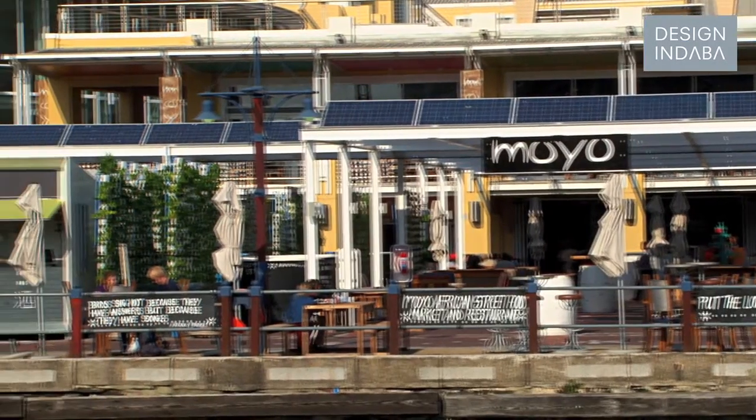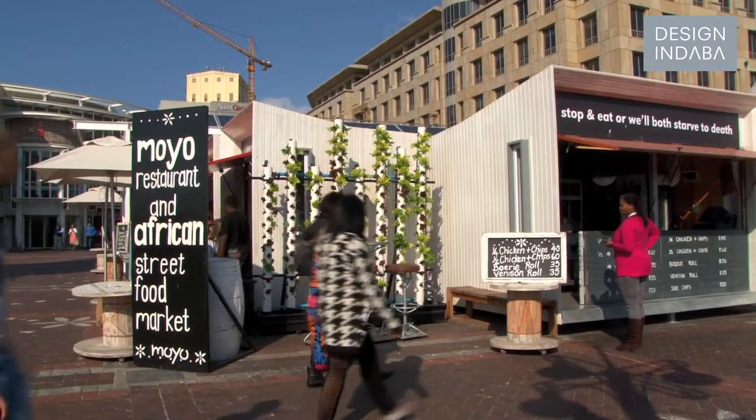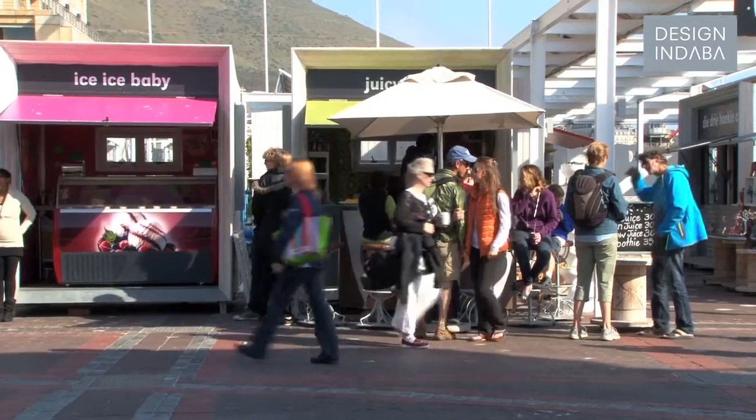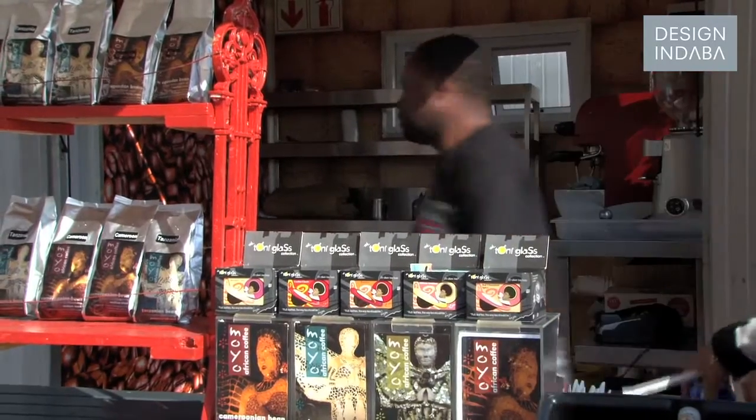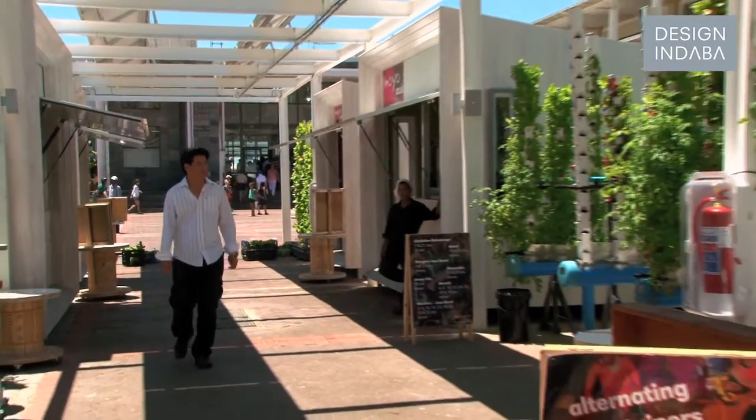Behind you, you've got the new African food street market. The idea really came about where we tried to brainstorm what a Moyo at V&A is really about. We don't really want to create another African themed restaurant. So we started talking about processing food in an urban environment. It takes a huge amount of energy to bring food from the farm all the way out from Stellenbosch into an urban area. So therefore we started thinking about whether we can create an urban farm on site, and this is what we've created.